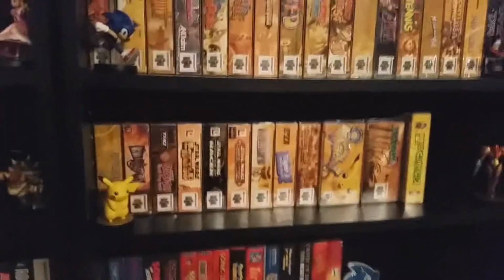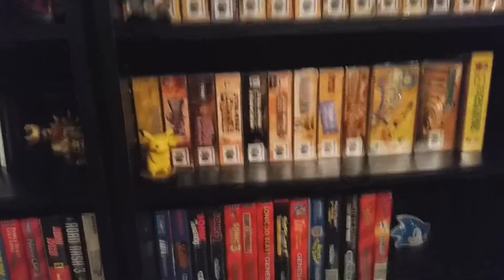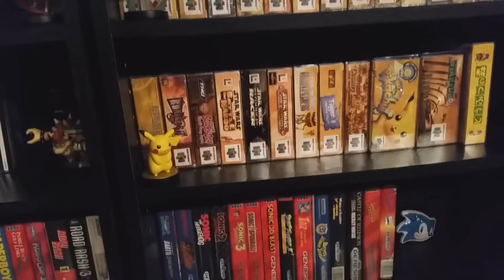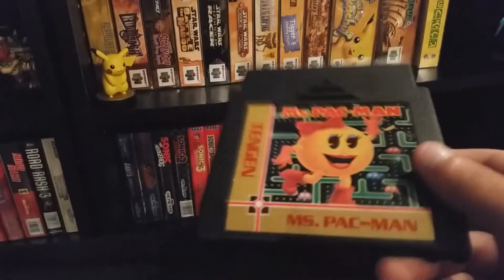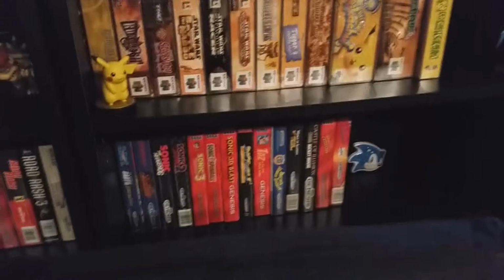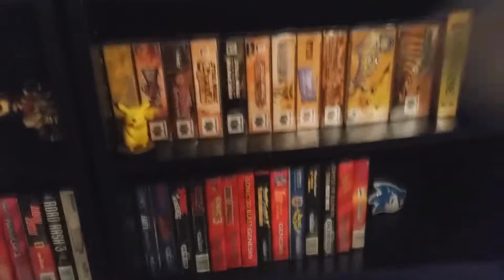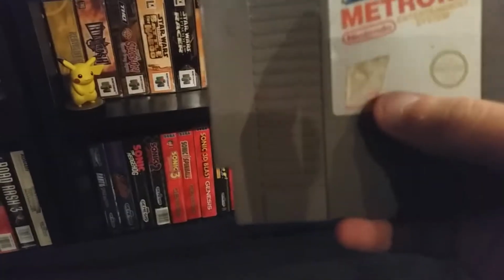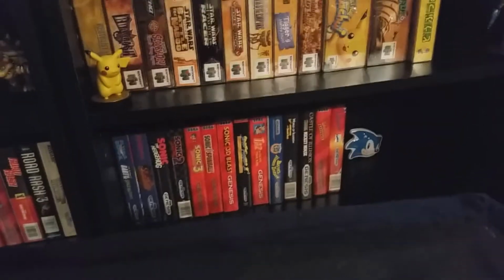Here's some Goodwill finds I found throughout the week. It was the same place. This Goodwill puts their games at $6, which is a little bit too much, but I'll pay it for these games. Miss Pac-Man, the Tengen one. This is about a $15 game or so, but anytime I see unlicensed games, I always try to pick them up. And then, kind of rough, but Metroid for the NES. There is a sticker residue that is just not coming off easily. And the little thing that says Action Series, they exactly cut it out there. I don't know why. But for $6, I'll buy it.